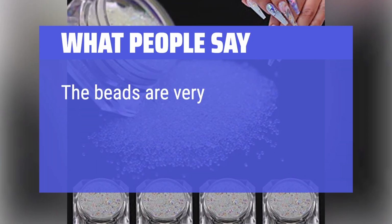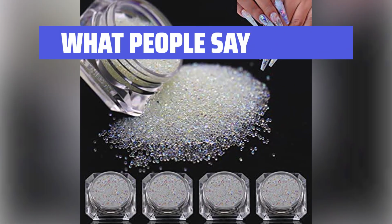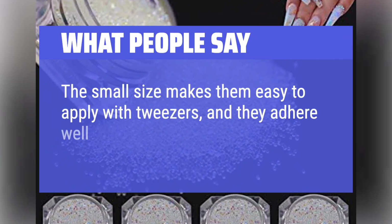What people say. The beads are very tiny and perfect for creating delicate nail art designs. They have a beautiful iridescent finish that catches the light wonderfully. The small size makes them easy to apply with tweezers, and they adhere well to nail polish.